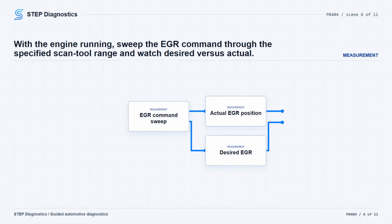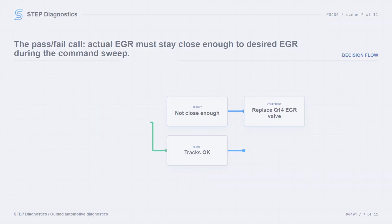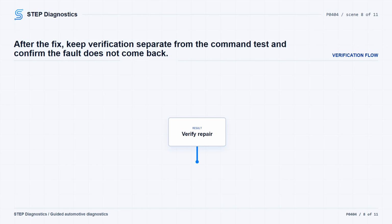Start the engine. Using the scan tool control function, command the EGR valve up and down from 0 to 60% and back to 0%. While you do that, watch EGR position sensor against desired EGR position. The two values should stay within 5% of each other. If the actual position does not stay within that range of the desired position, the supported repair path is replacement of the Q14 exhaust gas recirculation valve. If the two values stay within range, this test passes, and the result is all okay for this part of the diagnostic path. After the repair is complete, verify the repair and confirm the code stays gone.